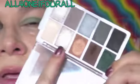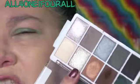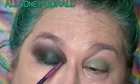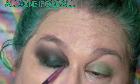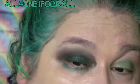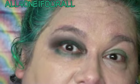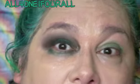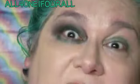This color right here, or is it this one right here? It has some sort of a shift. I keep thinking I see a shift in it. I guess it just depends on where the light hits. I'm gonna use that color for the inner corners. Sometimes the shift looks like a green color, sometimes, I don't know, maybe I'm seeing a pink. This is definitely a smoky eye. Alright, let me finish my makeup.